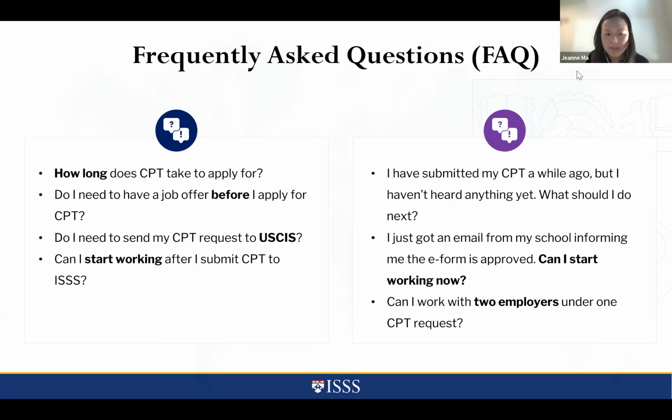I have submitted my CPT a while ago, but I haven't heard anything. What should I do next? So it's likely that your CPT request is with your academic department, your academic advisor. So you can reach out to them to send them a gentle reminder to ask them to review your CPT request. Because once it's reviewed and approved by your academic department, it will come to ISS. Otherwise, we won't see your request in our queue.